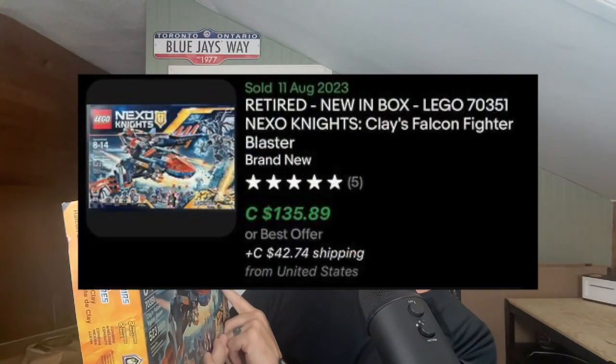Pretty cool Lego though. I don't even know what that is. Nexo Knights. Somebody out there knows what it is. It ain't me, but I do know this will sell on eBay, especially with fourth quarter coming up here.